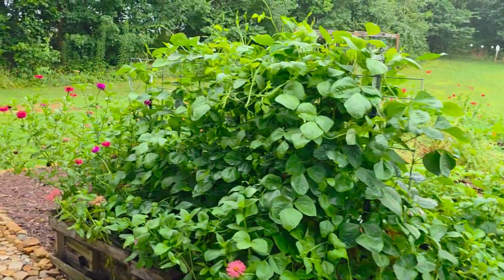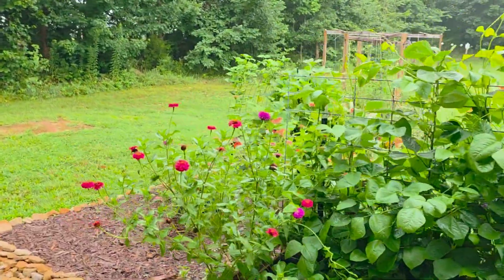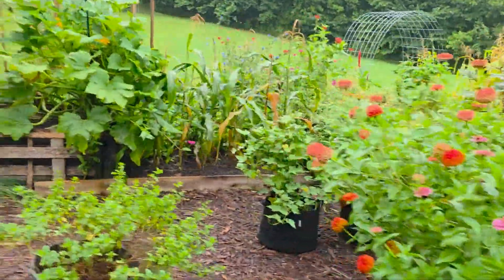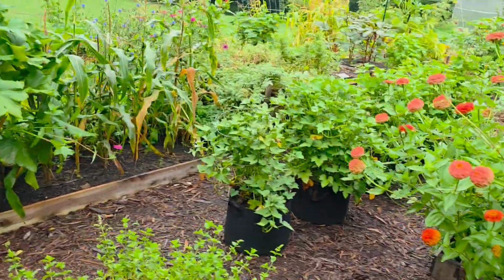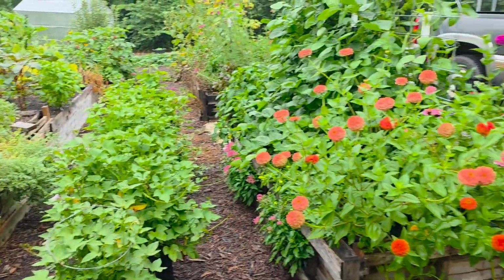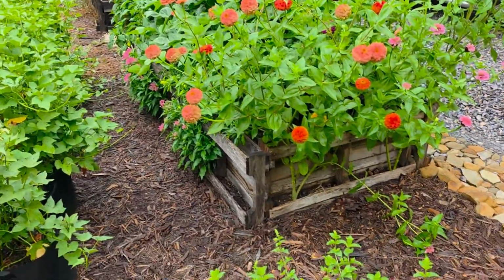It's just really messy. Things over here are really not that bad. Overgrown, but not bad.